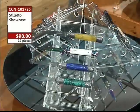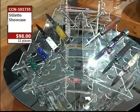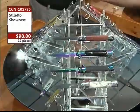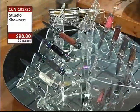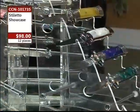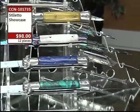Okay. All right, here's the stiletto showcase. And here's stilettos, 12 of them at $98, retail $318.93. Buzz, the folks at home are only paying $8.17, okay?